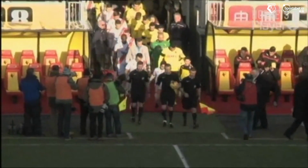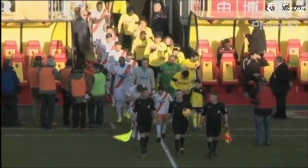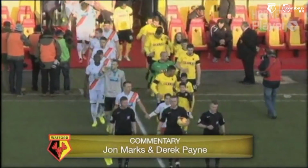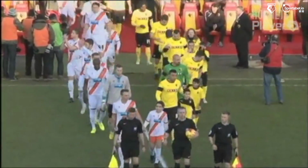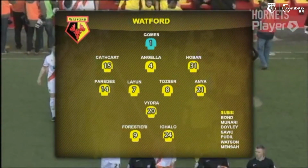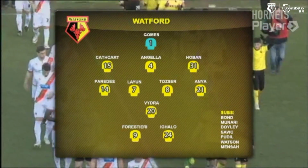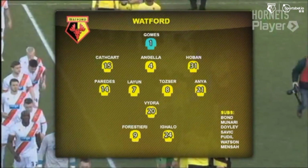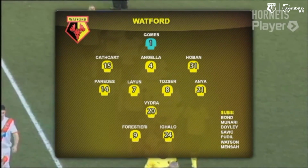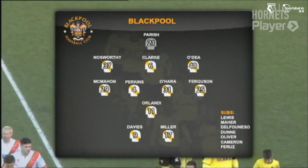And it's a very good afternoon from Vicarage Road. A bright, sunny but bitterly cold afternoon in southwest Hertfordshire. A very important afternoon for the Hornets. Can they follow up last weekend's 5-0 drubbing of Charlton with another victory here over bottom of the table Blackpool and cut the gap at the top of the table to 4 points ahead of Friday night's clash with league leaders Bournemouth?